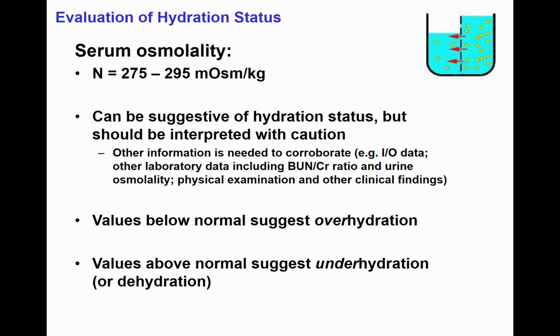And this is really using other information to corroborate your estimate, right? So I would give you many things in a case that will give you clues, and they all will come together. So I'll ask you, what about this case would suggest that the patient is dehydrated? And you might see, okay, serum osmolality is high. So again, remember what it is. Don't memorize, okay?